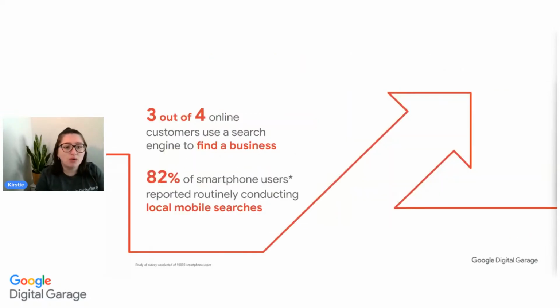Let's jump into part one, shall we? We're going to kick it off with some statistics, because statistics always really land it home with us, don't they? Three out of four online customers use a search engine to find a business. So three out of four of your customers are looking for you in a search engine before they find you as a business. It's a lot of people. That's a high percentage of your potential customers.